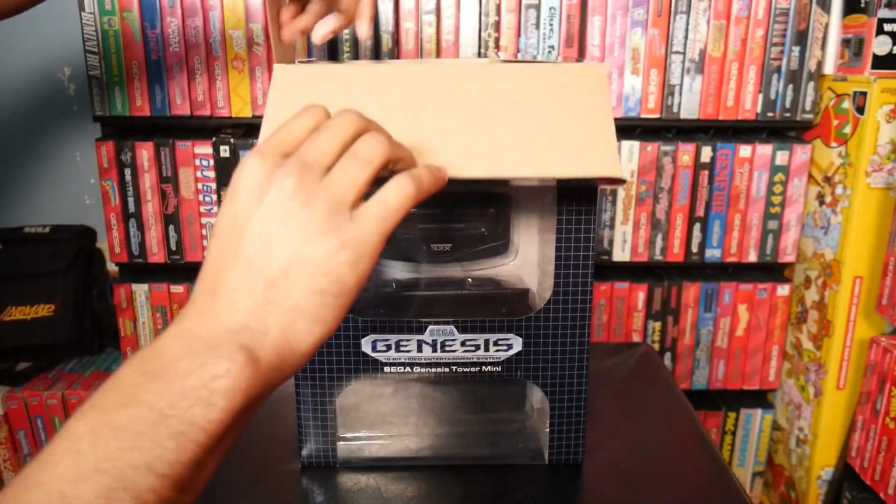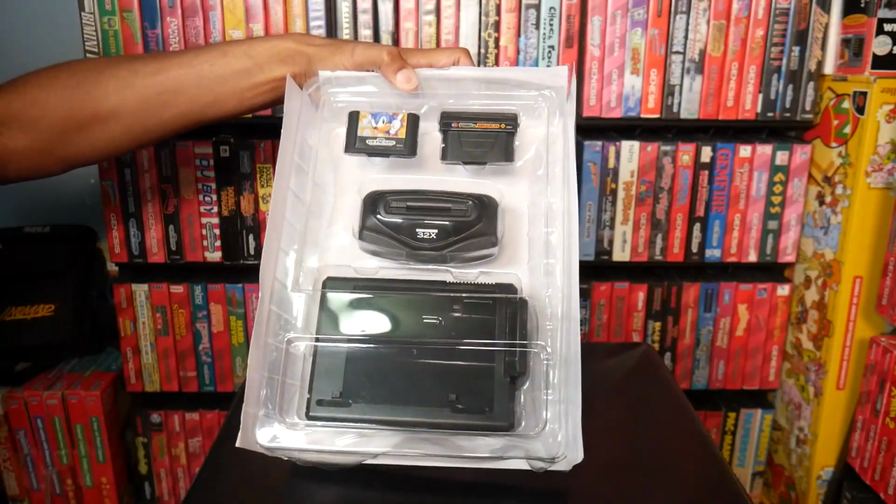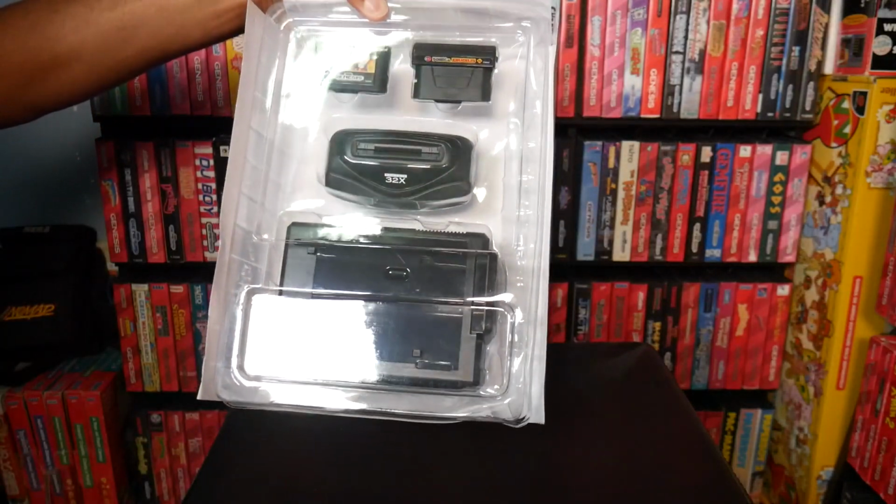What's cool about this is that it actually comes with each of these individual pieces. You've got the Sega CD, you've got the 32X, and you actually have replica carts of Sonic and Knuckles and the original Sonic the Hedgehog. That's cool, right? But what's the purpose of having this all in a box really to show off? Let's put it on the Tower of Power and see exactly how it all looks.